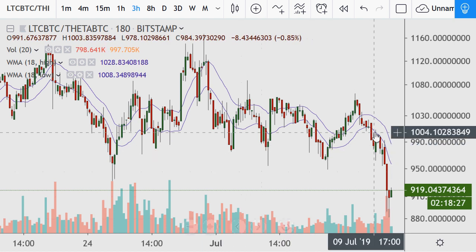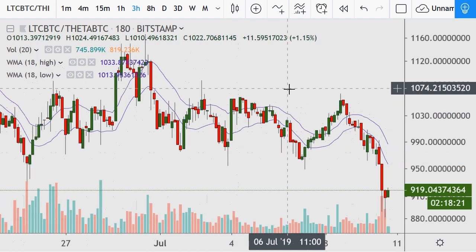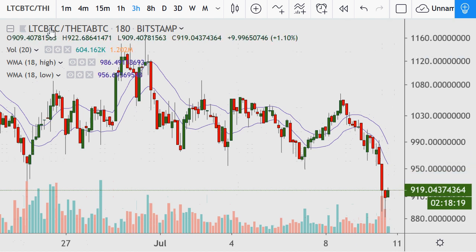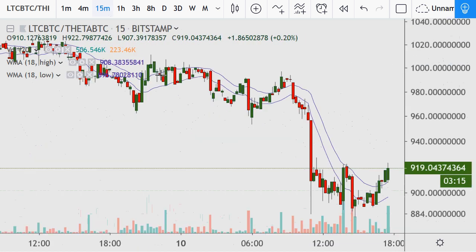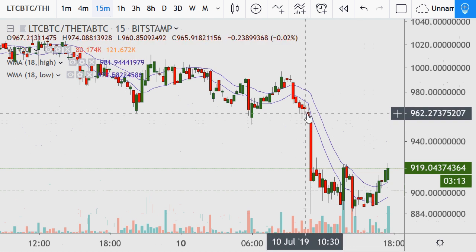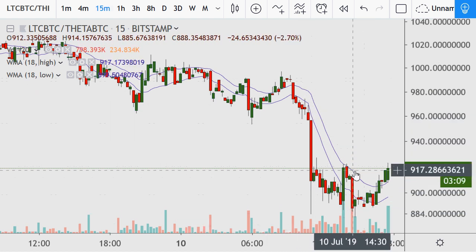Albeit for me, I want better. Like I say, I'm looking for at least a 7% trade since the ratio move has come into play, and so on and so forth. 15-minute time frame, how do these things look? Well, there was a sudden move down, and here we see, okay, reversal.